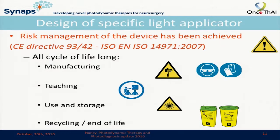Obviously, to go forward to a clinical trial, we had to set up a risk management of the device according to the European Community Directive. We evaluated this device during manufacturing, during teaching, where courses are given to a nurse, surgeon, and physicist, how to use it, or to store it in the neurosurgical department, and also the end of life of the device. It's not really scientific, but it's mandatory to expect a clinical trial.